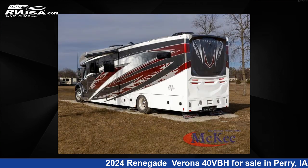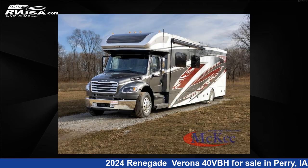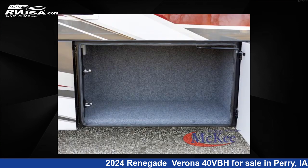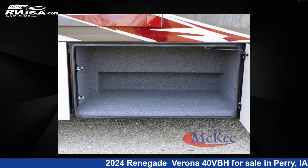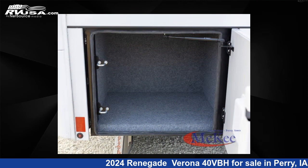This new Renegade is 40 feet 0 inches in length and features a Gemstone, gray mist, sandstone interior, sleeps 8, has a slideout, and 150 gallons fresh water capacity. The floor plan layout of this Super C features bunkhouse, outdoor entertainment, rear bedroom. This 2024 Renegade Verona 40VBH is built on a Freightliner M2-106 chassis.